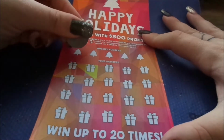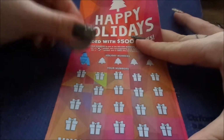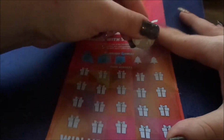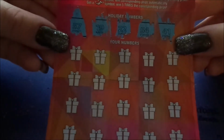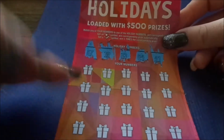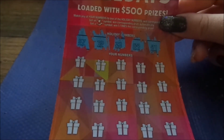All right, so the holiday numbers are as follows. So far, 57, 19, 22, 54, and 41. Can you see these guys? It's a little shiny. Okay. So, again, 57, 19, 22, 54, 41. Do you guys have any ideas of which one you think is going to be the lucky one? For some reason I like to pick out which one I think is going to be the lucky one. And this time, I have a feeling that 22 is it. Let's see.